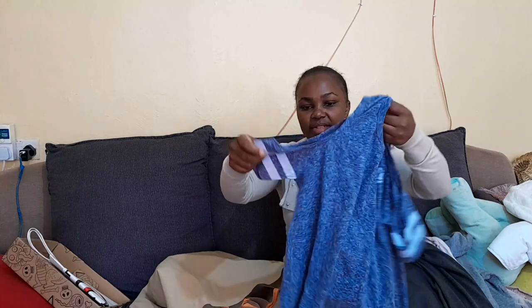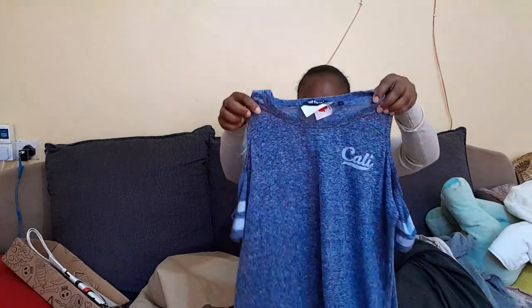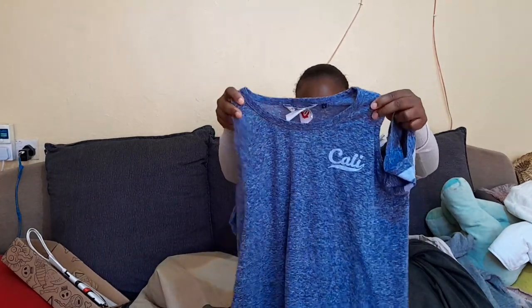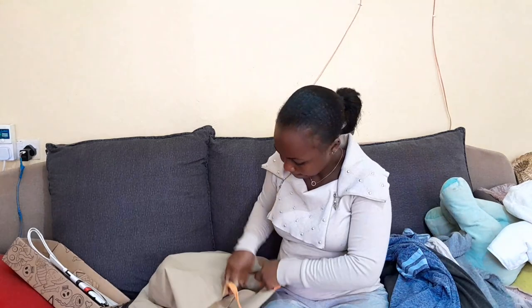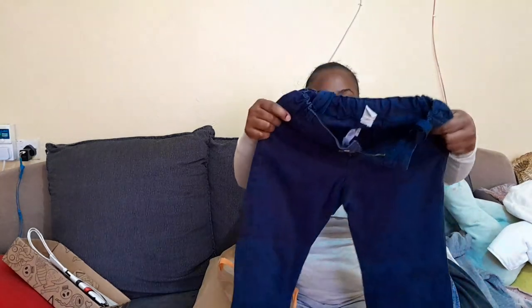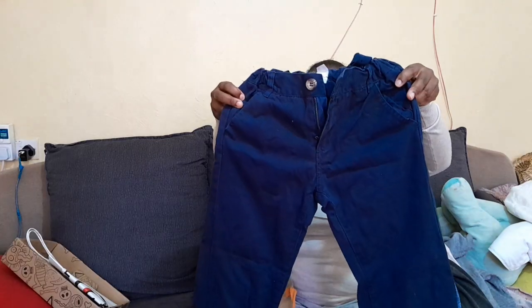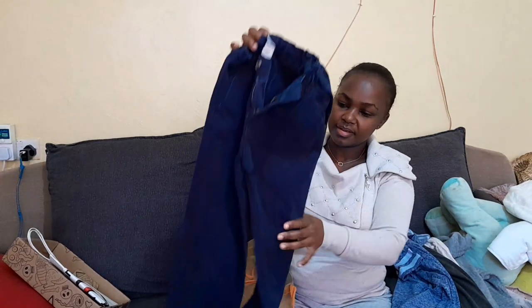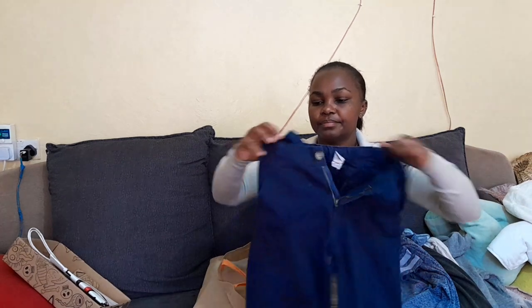Then I got this top. I really love the details. So here it's like open. Yeah, I really love the details. If you know, you know. Yes, so I really love the details on this top. Oh, and I also got my son this pants. So this is how it looks like. It's blue.